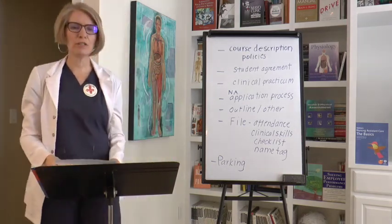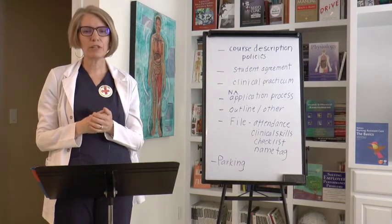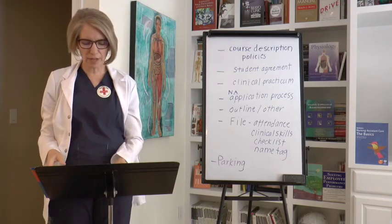Okay, I mentioned that when you are done with the course that you will have the opportunity to take a state exam and that we are a state testing site.